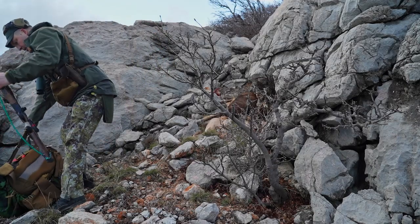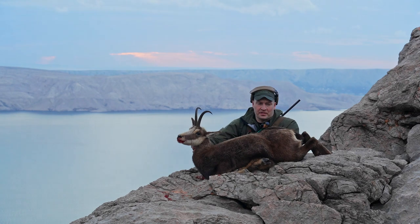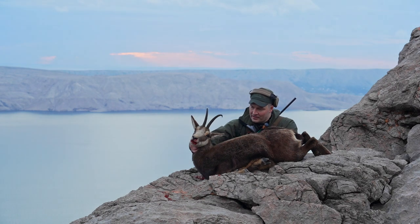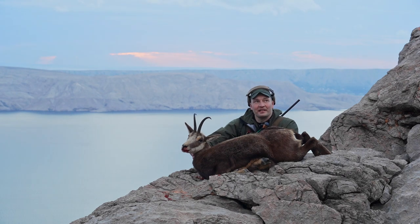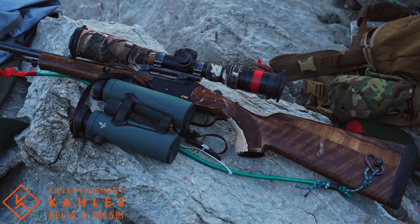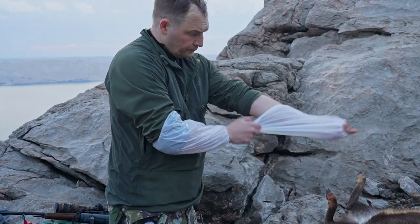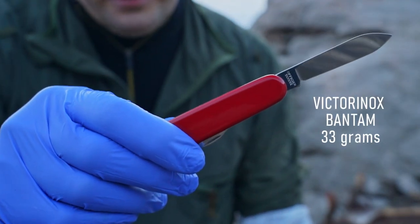Guess you can't say I was successful, even though I wasn't able to film it. If anything, it's a nice memory for me. We'll have to see what the pro hunter says, if I shot the right animal or not. Okay, that was the fun part. Now I have to go back over the mountain. So this is the hygiene kit. And this is the carry kit. And it's not the best knife, but it's what I have right now.